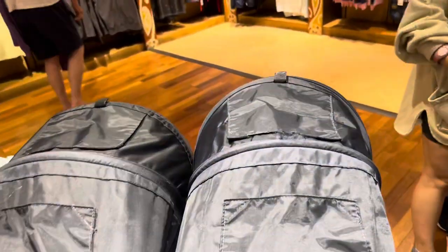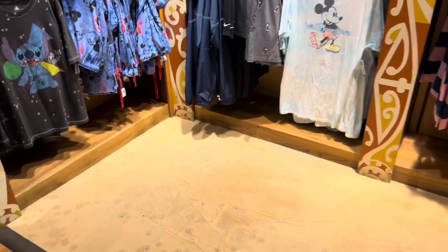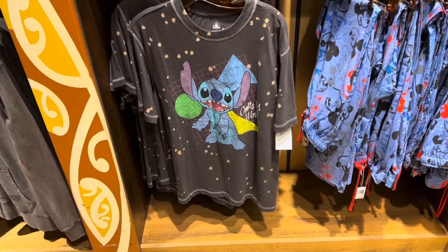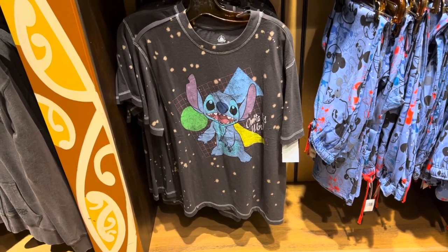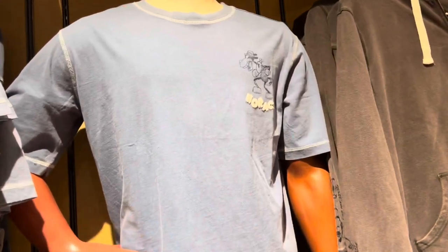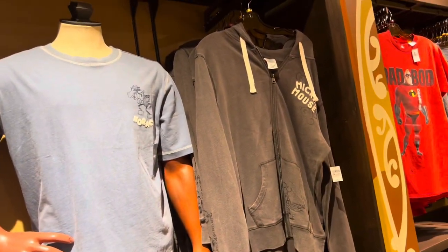Ooh, I see a new Stitch shirt. World, how cute is he? And that is $36.99. I'm messing with Jen. We're texting about that fanny pack. She's cracking up. There's some merch you don't see every day. Horace. Oh, and it's got a bunch of them on the back of the shirt too. And that is $36.99. That hoodie is new.